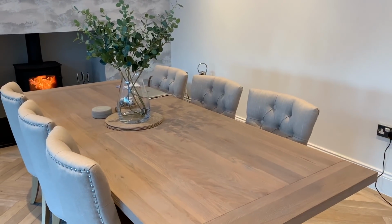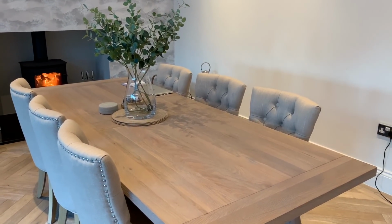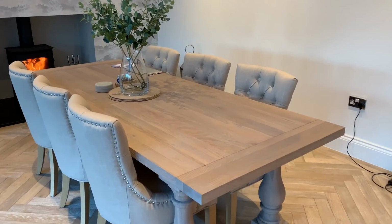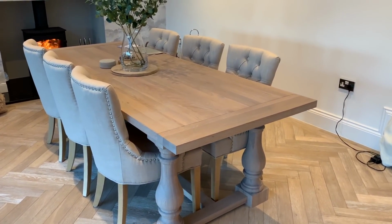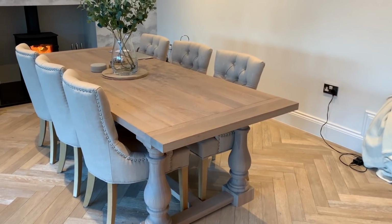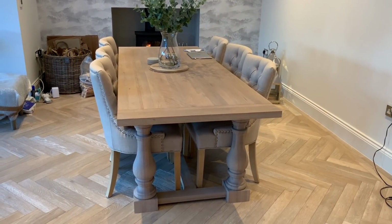These are the dining chairs, which I'm really happy with. We waited so long for these chairs. We've literally just been sat on footstools, so it's really, really lovely to finally have some proper ones. They're studded on the back and then the tufted style, but they are fairly comfy and pretty neutral as well. So that is the complete view.